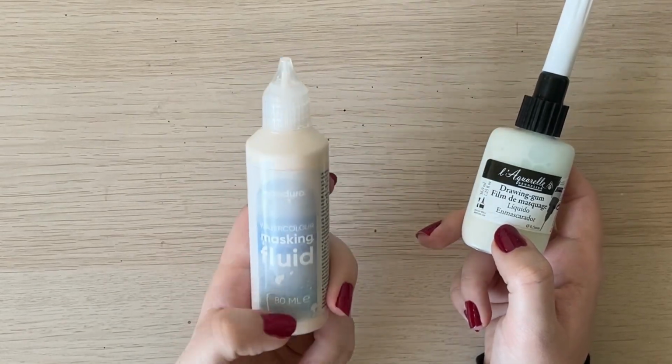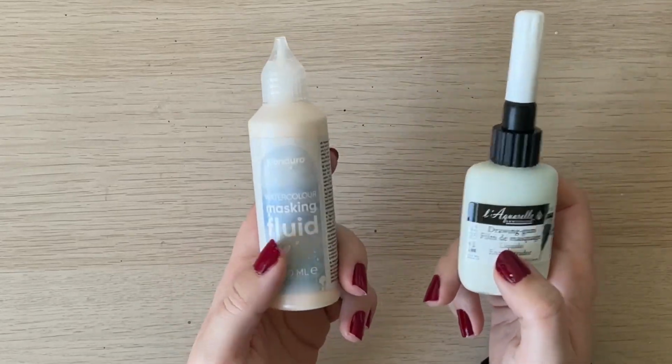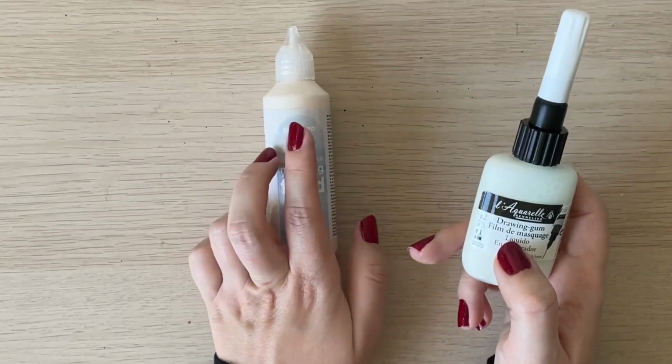I love that it dries out transparently so you can see the drawing underneath, and then you can really plan out your piece while leaving out some of the space. So it's really great, really enjoy it.